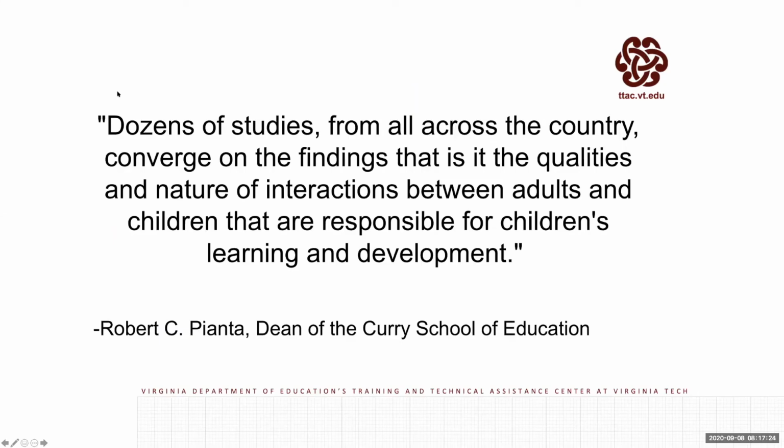Robert Pianta is one of the authors of the Classroom Assessment Scoring System, otherwise known as the CLASS, which is a classroom assessment tool utilized in all of the Virginia Preschool Initiative programs in the Commonwealth of Virginia. There's been a significant amount of research on this topic. And essentially, the research has shown that effective teacher-child interactions lead to better cognitive, behavioral, and social outcomes.